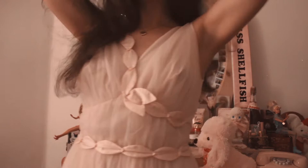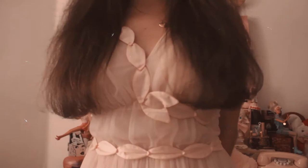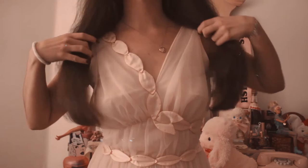Okay, so this is my finished hair. It did not turn out very well. The straightener did not get hot enough to straighten my hair, so it kind of looks bad. But yeah, that's what happened when I used a really old straightener. It did not get hot enough. I couldn't adjust it or anything.